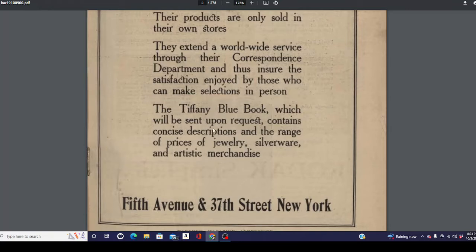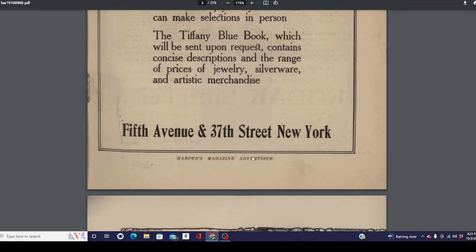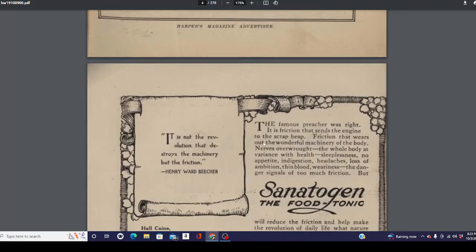Now, I have a couple of items that are antique that are marked Tiffany and Company, like a pair of opera glasses, for example. So, artistic merchandise. Really cool. They were on Fifth Avenue in New York City.